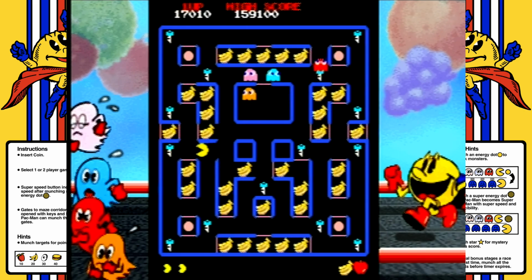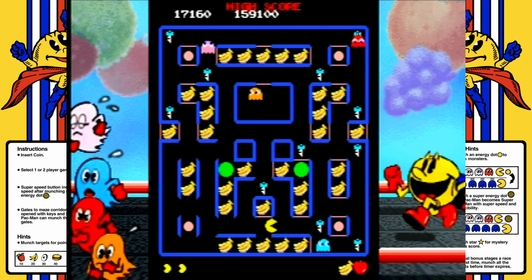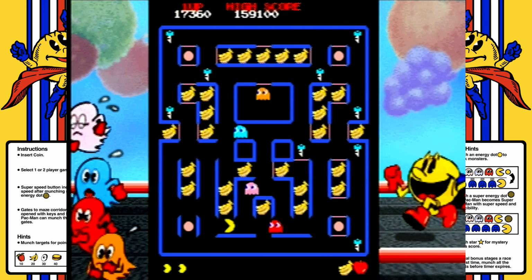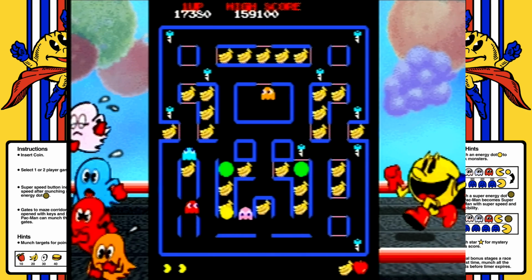Super Pac-Man takes a different approach. While the basic elements are there, such as the maze, ghosts, and power pellets, Pac-Man now chows down on an assortment of food and other objects instead of dots. Food items increase in value with each passing round, starting at 10 points for an apple and up to 160 points for a gift box.